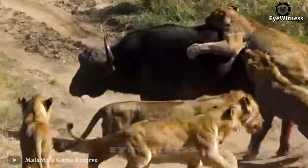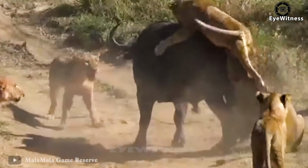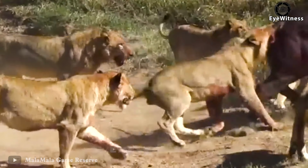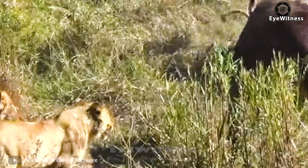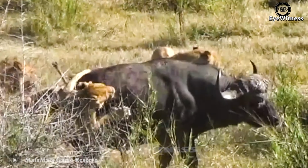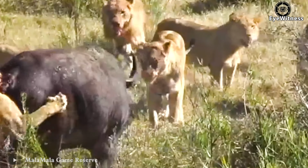Buffalo is surrounded by a herd of lions. They are very aggressive and do not leave the way for buffaloes to run. The lions surround the wild buffalo to hunt it. They're very careful to hunt this prey together. Although the buffalo tried their very best to counterattack with the solidarity of the wild herd, they could not escape the siege.